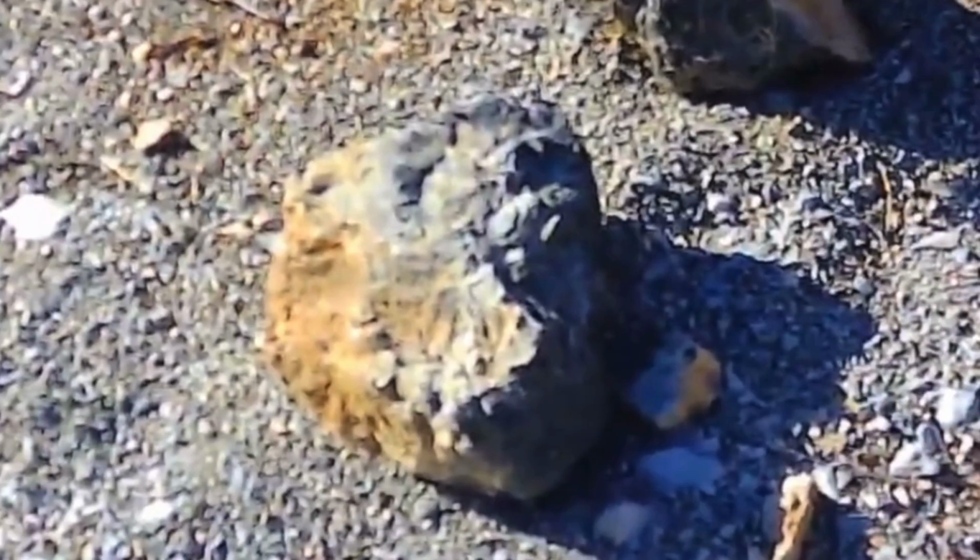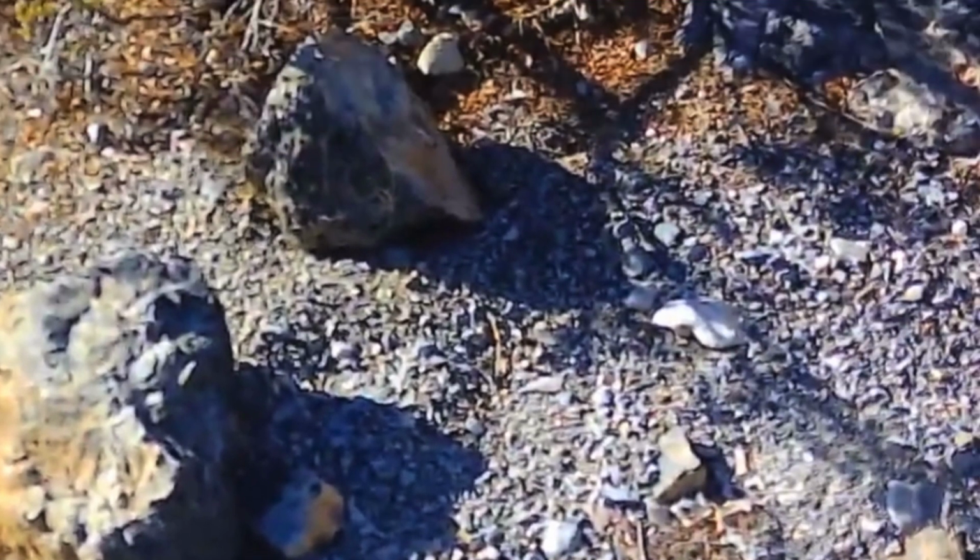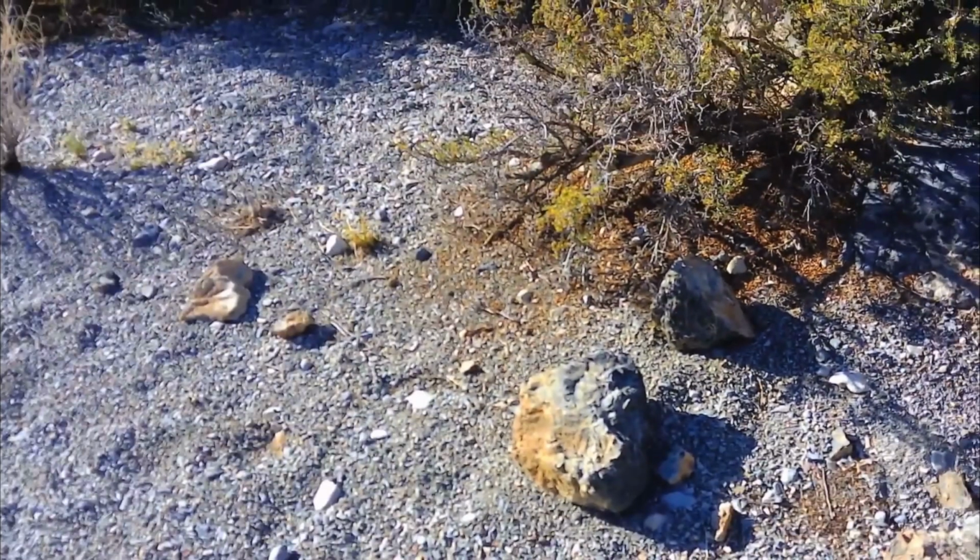Okay. Darkish rock. That lightish side must have been what it was connected to at the time. Another piece of dark rock there. So a fair bit has come off. You've got to keep in mind that these chunks, these boulders, if you want to call them small rock boulders, weren't there years ago, right? With time, they've just appeared.